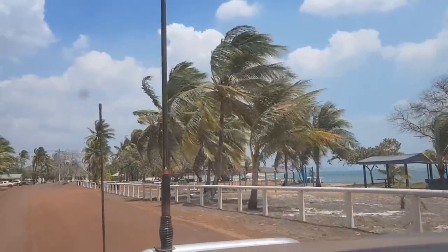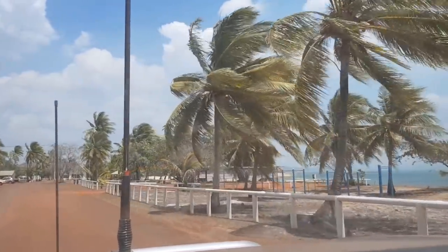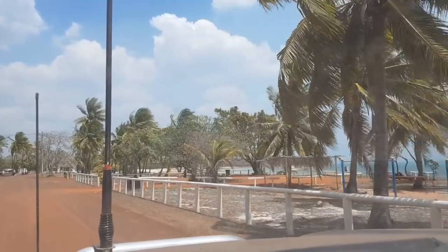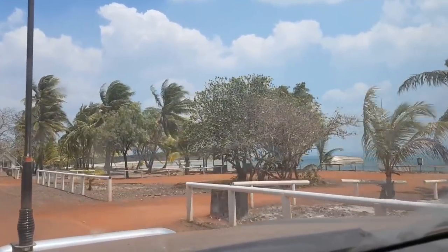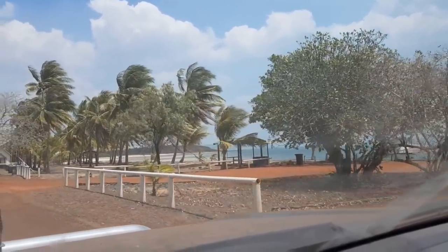This is the waterfront down here at Seisia. It's really close to Bamaga. Very pretty again, the water and the palms.